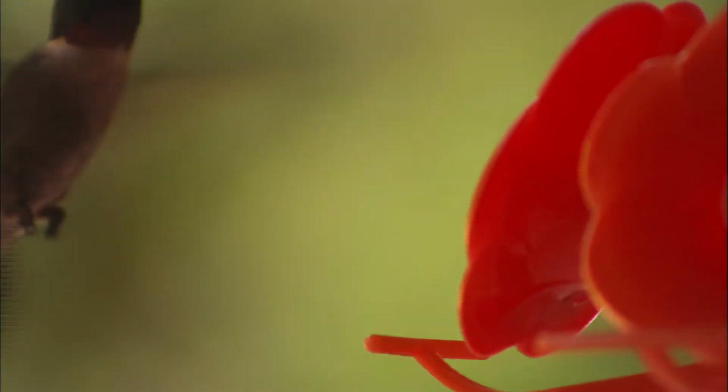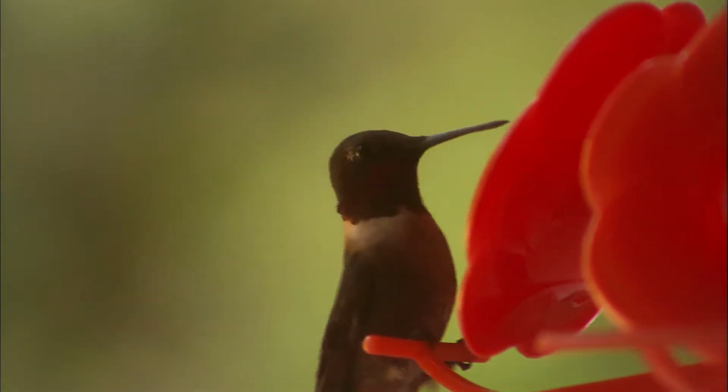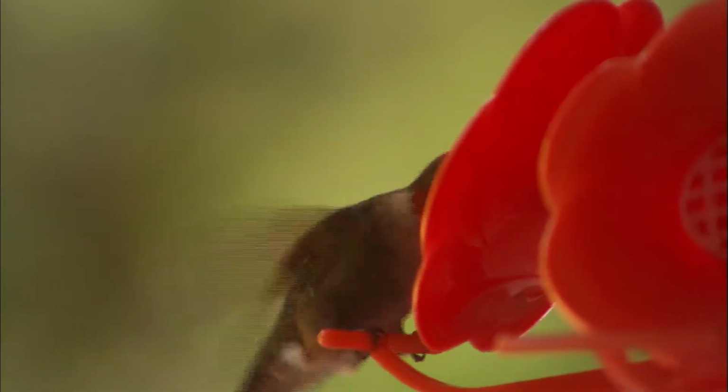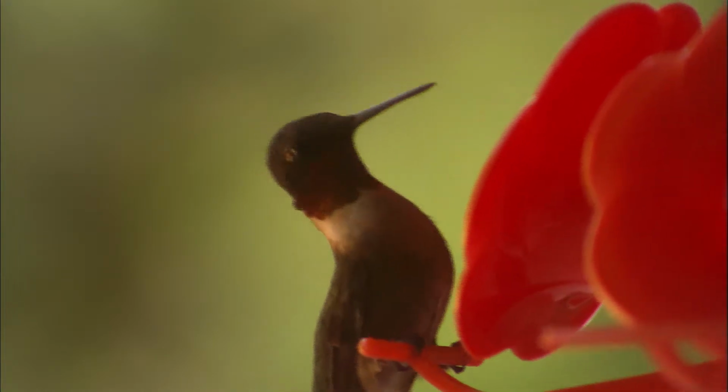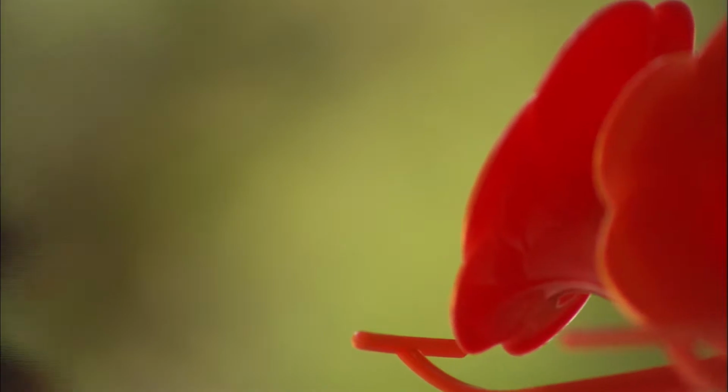And the same holds true for the females. The most aggressive of the female birds will be those birds that can dominate the area around the nest. In other words, she can fend for herself and her babies. She can feed herself while she's incubating, and feed the babies after they hatch.